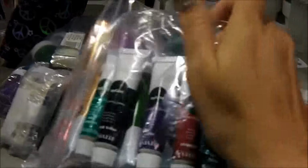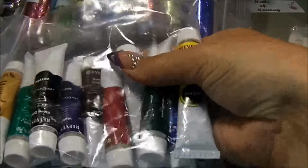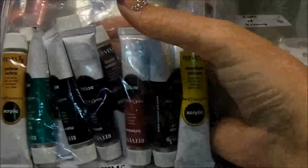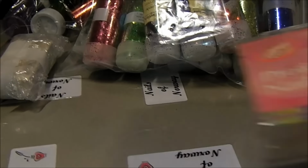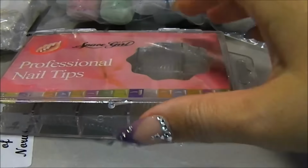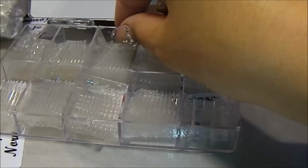First, I've got all of these acrylics. Look, every single color I ever need to paint my nails. Yeah, this is a lot. And these are not the cheap ones either. Thank you, Jennifer. I am loving these, and I really, really love these tips. I have always checked them out, and I have almost wanted to buy them a lot of times, but I got them from you.